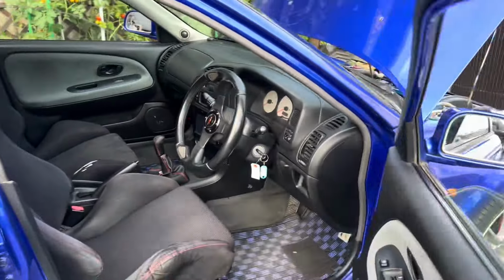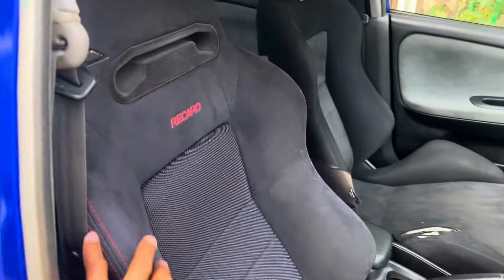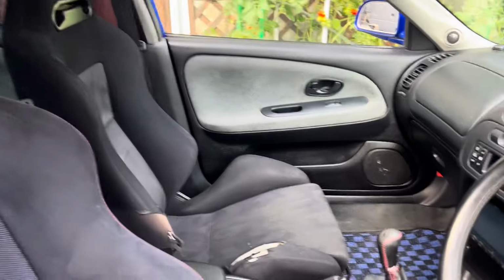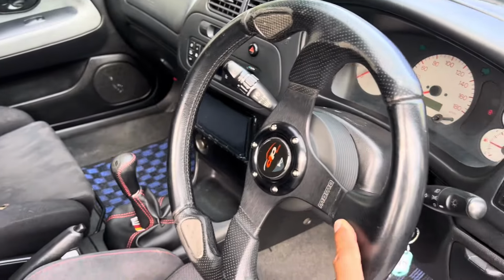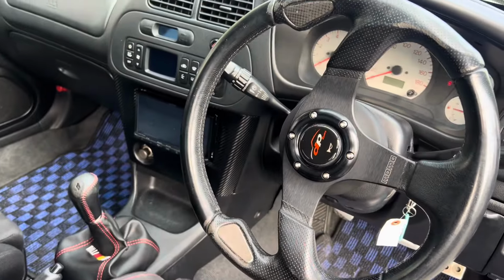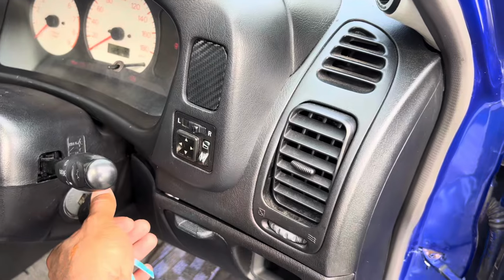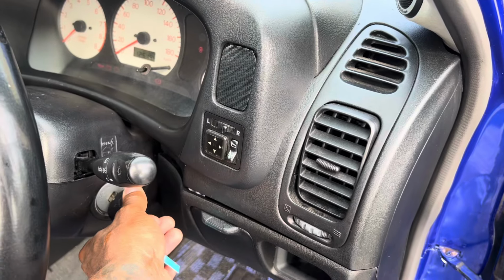I'm telling you, if it's tuned, this thing probably skedaddles. We got an amp underneath the seat. We got a DC2 Recaro. We got a random other Recaro. We got a random Momo. We got a Rally Art shift boot. Carbon fiber this and that over there.